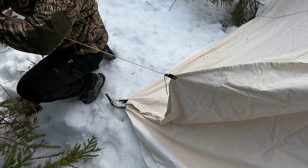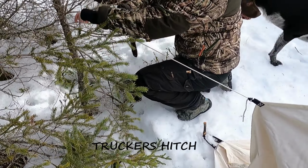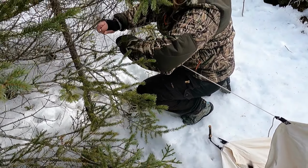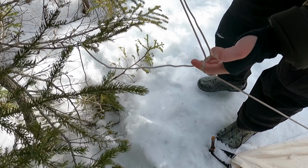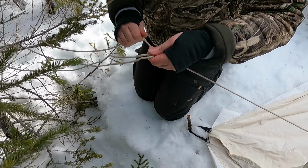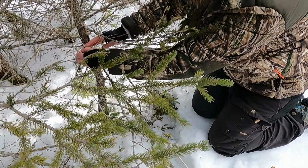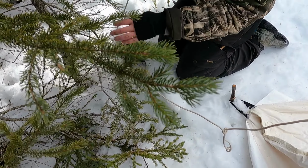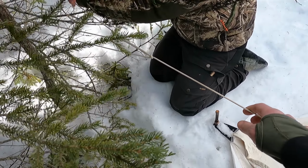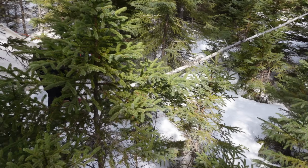Alright, so we're just pegging out the corners of the tent. So showing Amy how to do a trucker's hitch. So she's tying off the guy lines. Yeah, you're gonna have to show me. Yeah, that's right. I'm gonna pull that tight. Yeah, there you go. Yeah, let go of that and go around the tree, back through the loop. Yeah, now pull it tight.